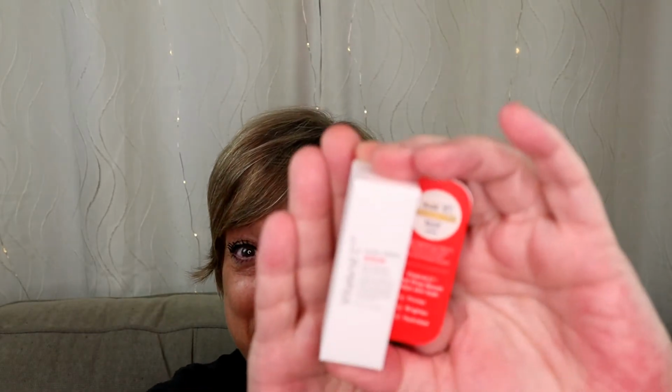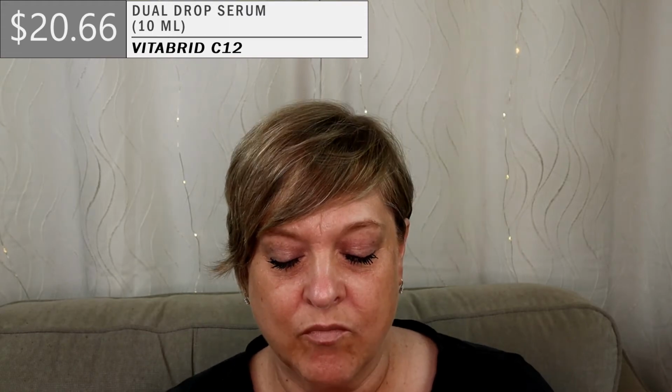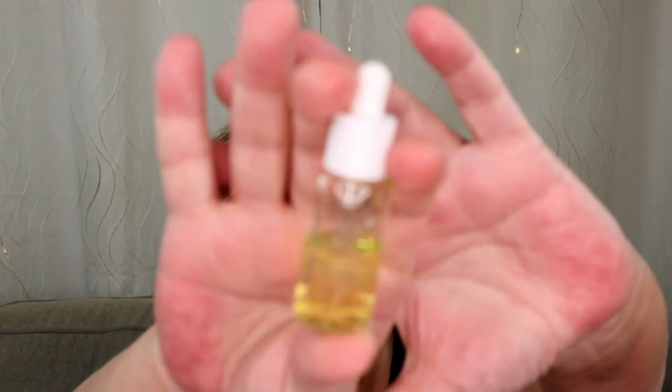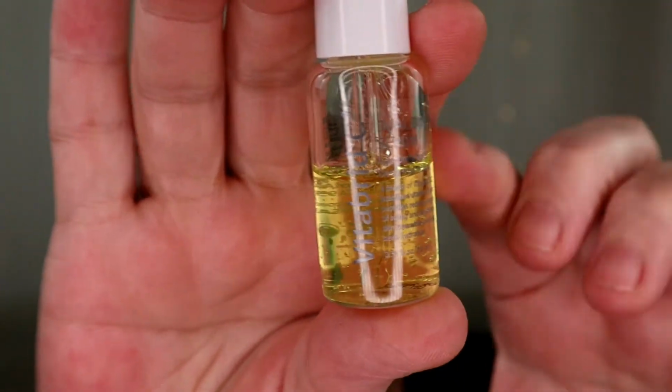Next item. What do we have here? This is from Vitabrid C12, and it's a dual drop serum. That is what the product looks like. Again, why don't we get a full size? What's the point of a bottle this size if you aren't going to get every little last drop? All right, well, a little serum sample. Nothing can compare to that.